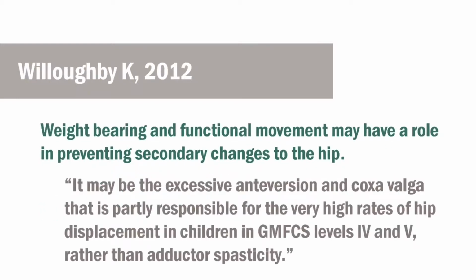In fact, this study, which is about adductor spasticity and use of a hip abduction brace, concluded in the end that it's this bony deformity that may have a high rate of influence.